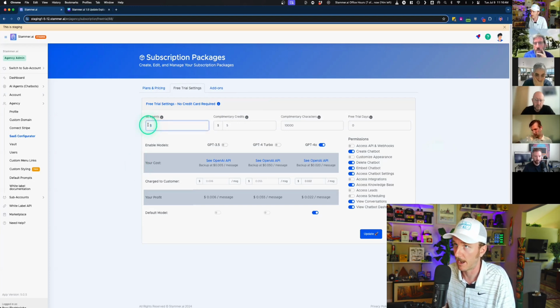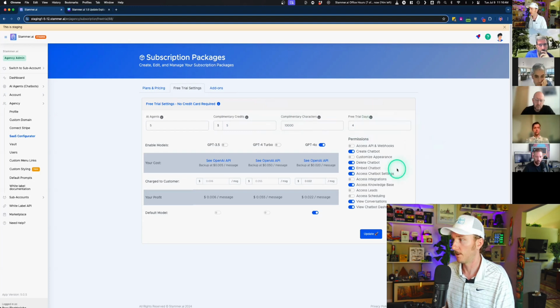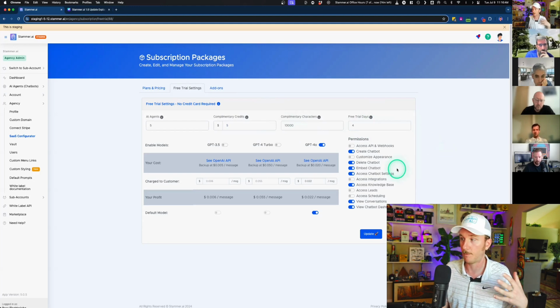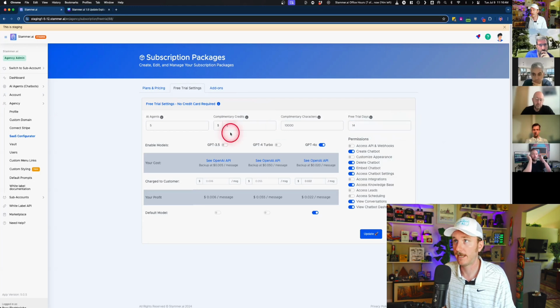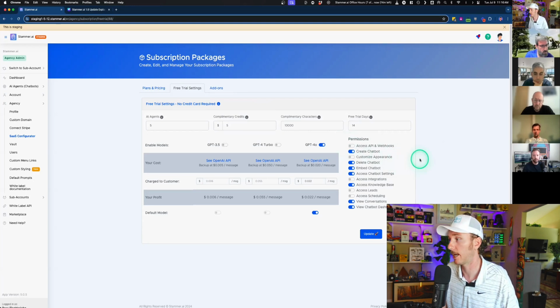They would get 5 AI agents. They would get X amount of dollars added to their sub account wallet balance. They would get X amount of characters added to their storage balance, and they could potentially have a certain amount of days added to their free trial. And so in this scenario, a user could sign up without providing their credit card, and they could use the platform for 14 days. And after the 14 days are over, the platform would restrict them and tell them, hey, you need to sign up for a paid subscription.